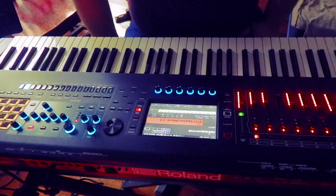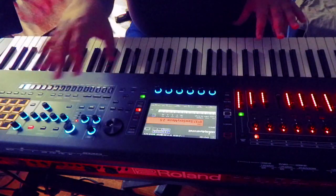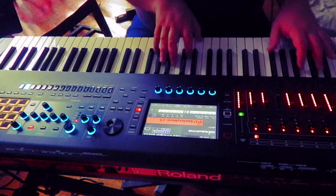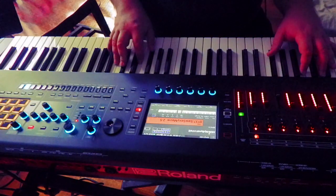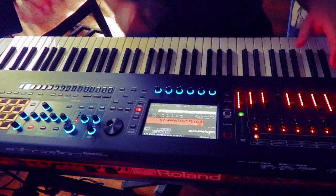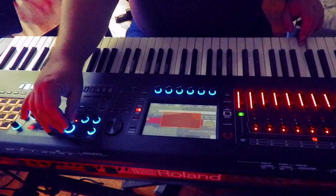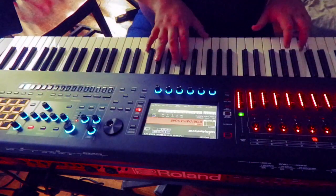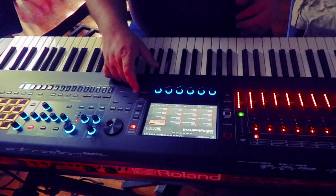Okay, here's one of my personal favorites. Saw Sexy Meow 2.5. It's got some pitch modulation or pitch envelope on the attack here. Oh yeah. Okay, so those are some of the synth tones I've made, but there's so much to show here.